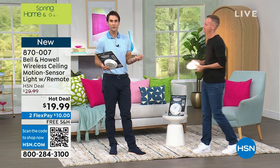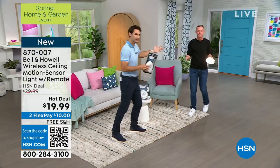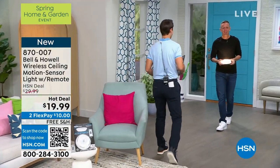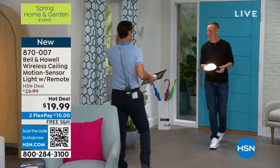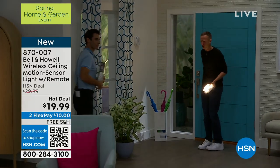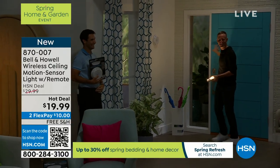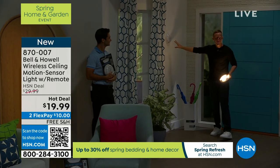Okay, so let's walk you through where you're gonna put it. Let's go take a little adventure with Chad. I do love this one. Come on, let's go take a little adventure. It's a little story we like to tell to give you examples of your own home, right? Okay. And so this is the front door. Well, this was yellow yesterday. Okay, now it's blue. We got a blue front door. And I have one over here on the wall.